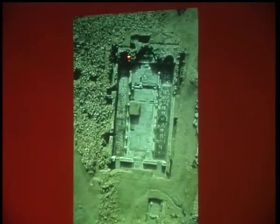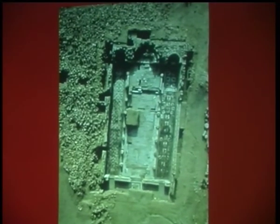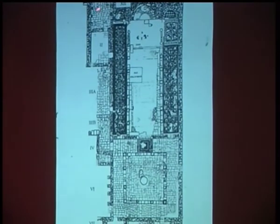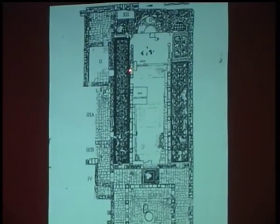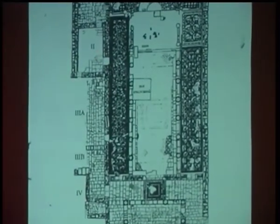The papyri were excavated right here in this northeast room of the church. And here we have a reconstruction. The room is actually marked with the number 1, and there is no direct access to this room. When you want to go from the church into the room, you go through this little door here, into room 2, and then into room 1.